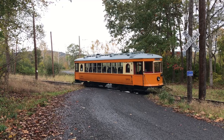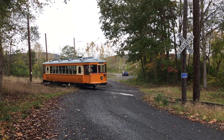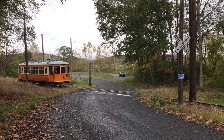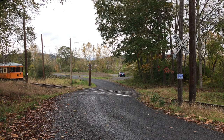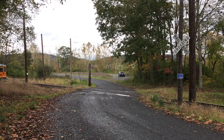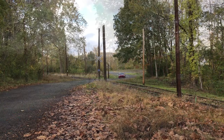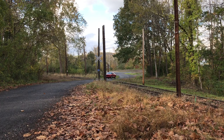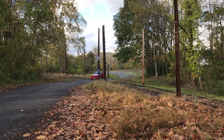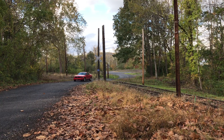Over a span of 17 years, a worldwide search was conducted to gather all the parts needed to put 163 back into operation. In a sense, dozens of streetcars now live on in the now fully operational 163, which, funnily enough, has operated longer at the Rockhill Trolley Museum than it did in York.